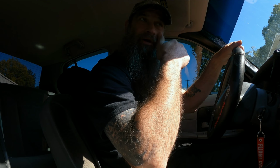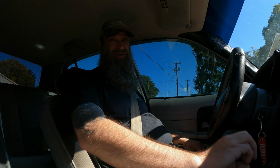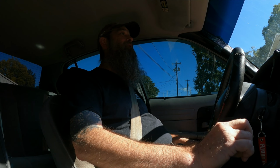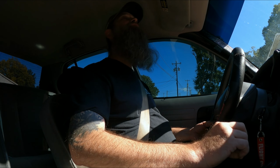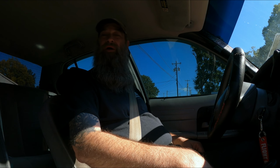Go. Rumble on that motor right there. This will be the second time I drove it since I've done the intake manifold. And this will be the longest that I've driven it since I've done the intake manifold, because last time I drove it, it was just to my band room and back. Right now we're letting it idle up and we're getting ready to roll.